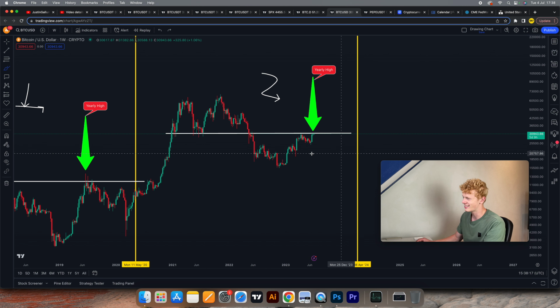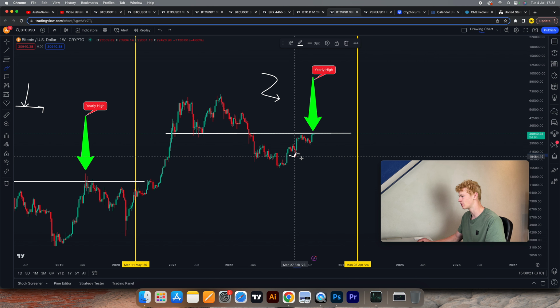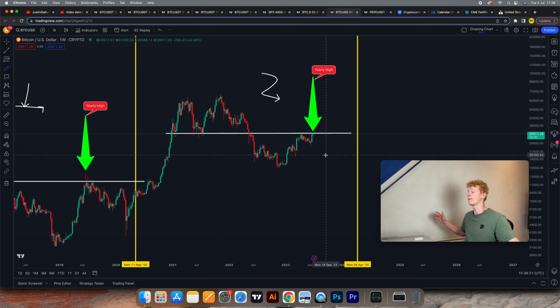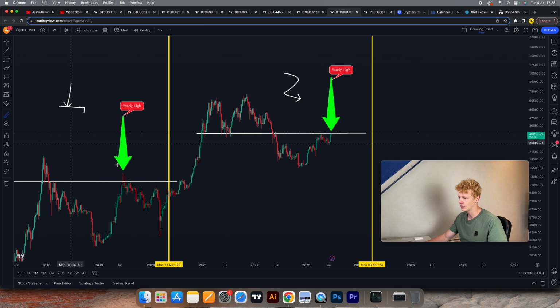We also have a CME gap still laying at around 20k. It will make a lot of sense for us in order to close that CME gap as well. So yeah, in my opinion, there's a pretty big chance that we break down to about $20,000. And like I said, it's not going to happen in the next couple of days or weeks or months. It's probably going to take a long time before we reach that. We can clearly see it could take potentially like 38 weeks for us to reach that.